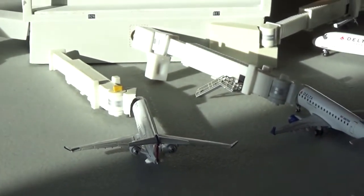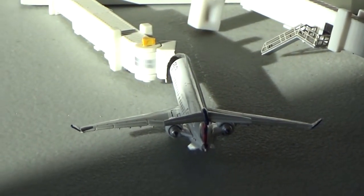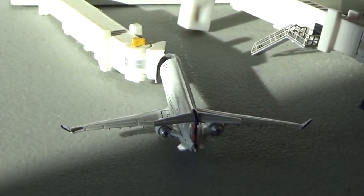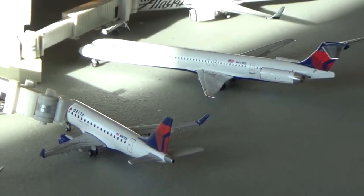Next up, new model, Delta Airlines Bombardier CRJ-900. It's been literally every airport since I've got it. It's an awesome model. Heading out to Cincinnati today after arrival from New York, or how about Minneapolis? They do still fly those on that, so it's kind of piss poor.